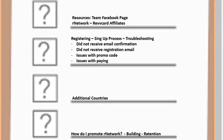Issues with paying. Another thing is this, Cindy put an amazing tutorial together. There's two things that can catch you on payment, I've noticed. When you get to the first screen, before the final payment screen, you've got to accept the terms and conditions. You've got to check that box.